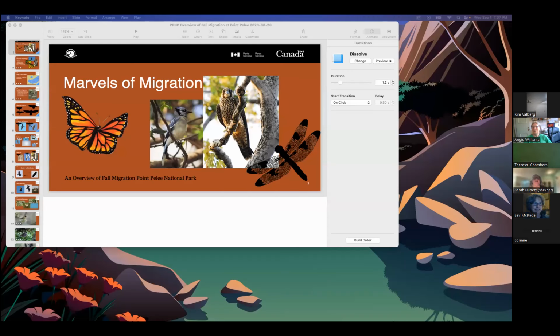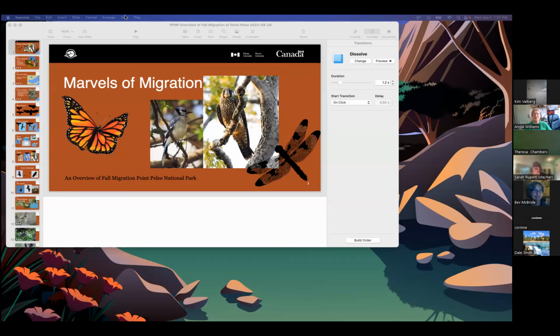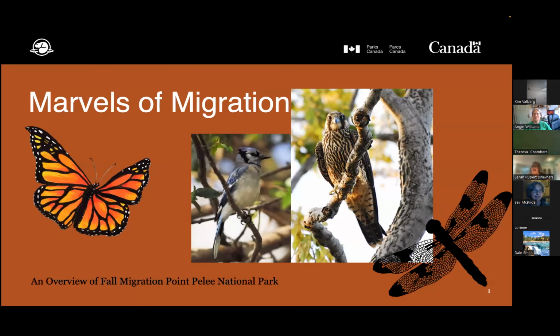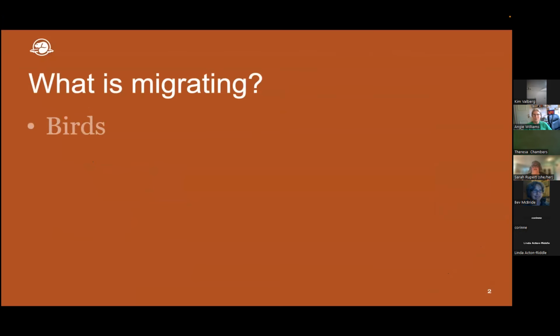Okay, are you able to see my screen there? Yes. All right. So I'm just going to get onto the play screen, and then hopefully that's all still okay. Still good. Seeing pretty pictures of birds and things. I see a bluebird and a monarch butterfly. And that is a piece of my art, if you're interested.